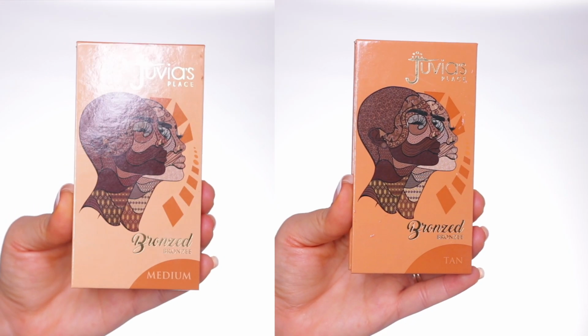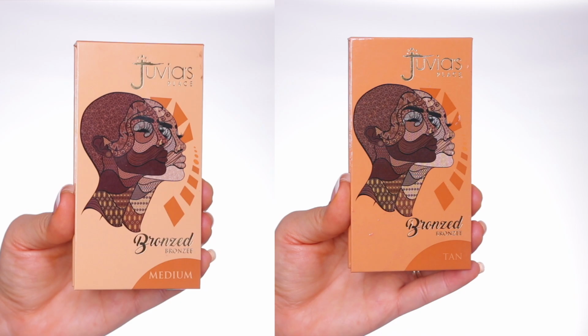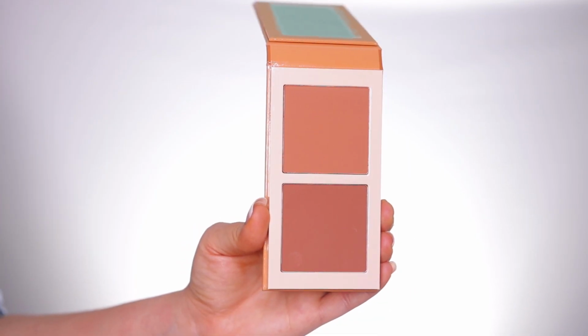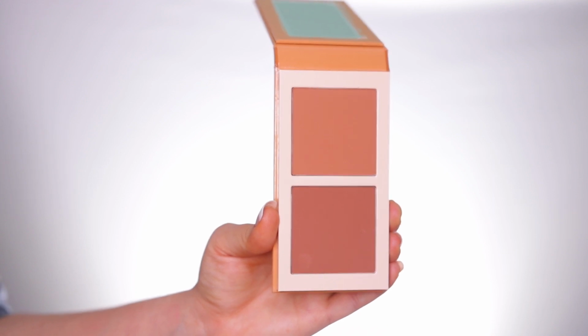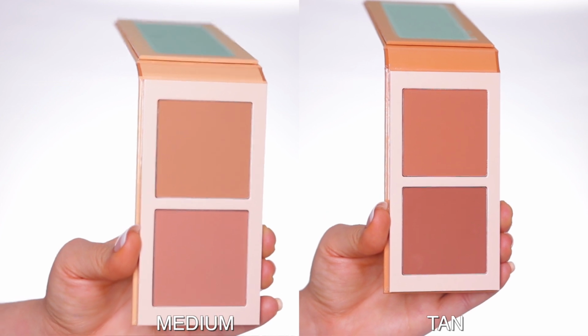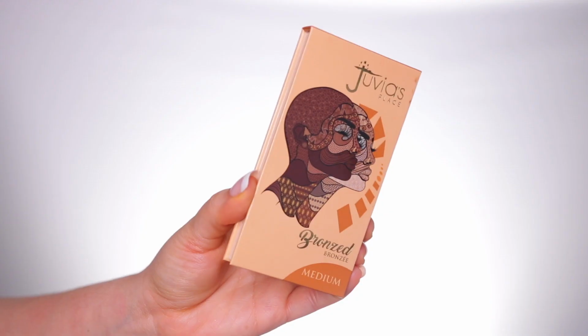They also launched their bronzing palettes. I have 2 different shades here, so I'm going to show you the difference between them and up close pictures. We have shade Medium and also shade Tan. Tan is a lot more red, a lot more rich, a lot more warm, I would say, than Medium. Medium would be my perfect color in my opinion.